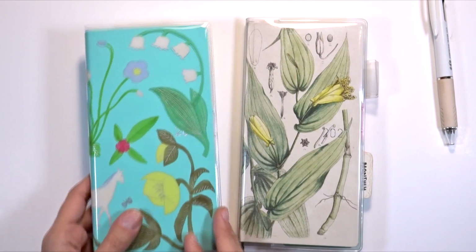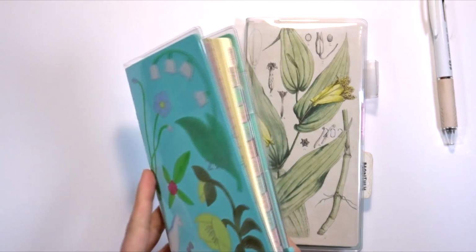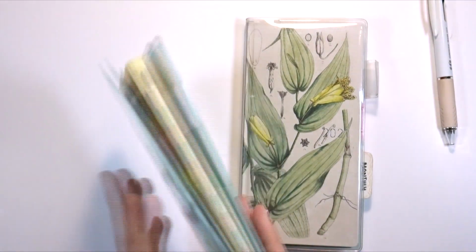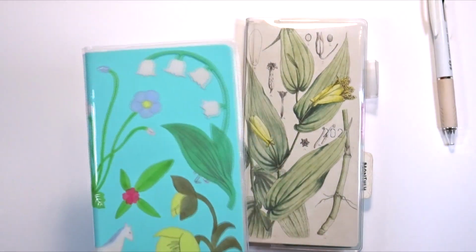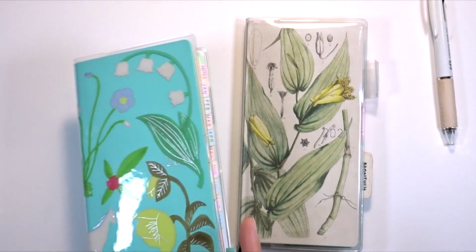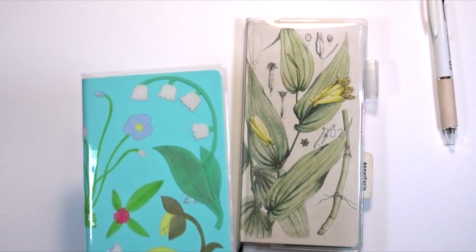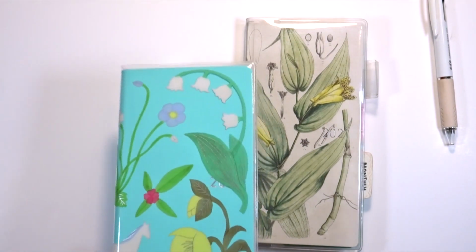That's one of the main reasons why I'm not going to be using the Hobonichi Weeks as my main planner anymore, but I am going to try and find a different use for this. But I will talk more about that in my 2022 planner lineup, which hopefully will be coming soon before the end of the year once my planners arrive, like I mentioned.